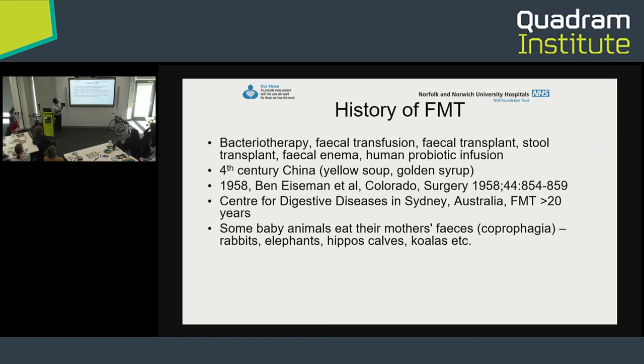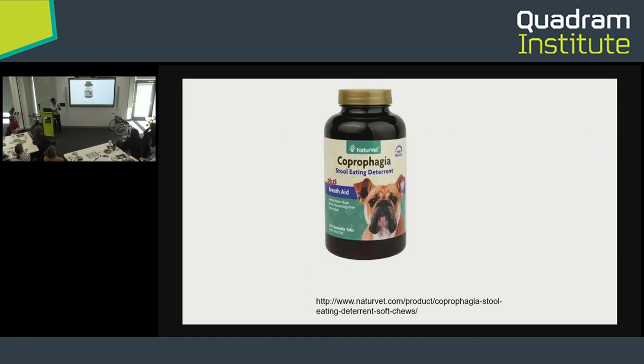And if you are an animal lover and you've got pets, you're probably familiar with this. It's quite interesting when I saw this to see that there is actually a product that people who have dogs can buy to stop their dogs running off to eat poop when they take them out walking. I thought that was quite interesting.